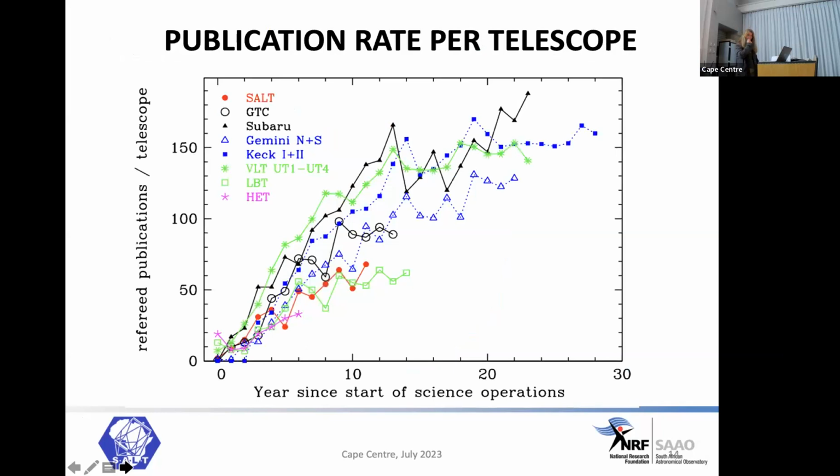How are we doing compared to other telescopes? So it's been more than 10 years now since SALT started, and so we can kind of start comparing ourselves to all the other big kids on the block. SALT is on the red curve at the bottom and also with filled circles, for those of you that may have trouble with colors. So we're kind of on the lower side. We are more restricted and we have a smaller community of users, but we're going on a similar trend to other telescopes of similar size around the world. So we're actually doing pretty well in terms of publication rates.